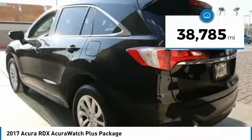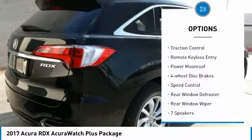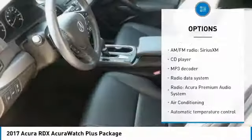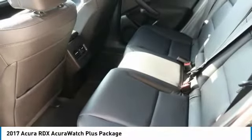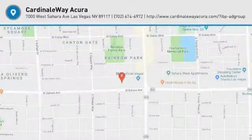Here are some of this vehicle's great options: electronic stability control, power liftgate, brake assist, traction control, remote keyless entry, power moonroof, four-wheel disc brakes, speed control, rear window defroster, rear window wiper. Take this vehicle for a spin and see why so many shoppers are now proud owners.